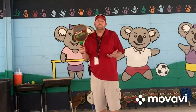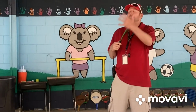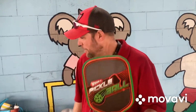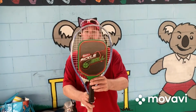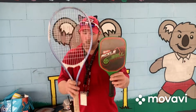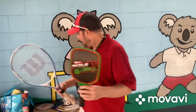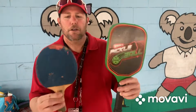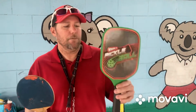You can already see that the tennis racket would be much bigger than a pickleball paddle. So this is the pickleball paddle. This is a regulation size paddle. You can see compared to a tennis racket, the tennis racket is much larger, much longer than the paddle that we're using here. Compared to a ping pong paddle, the ping pong paddle is much smaller than a pickleball paddle.